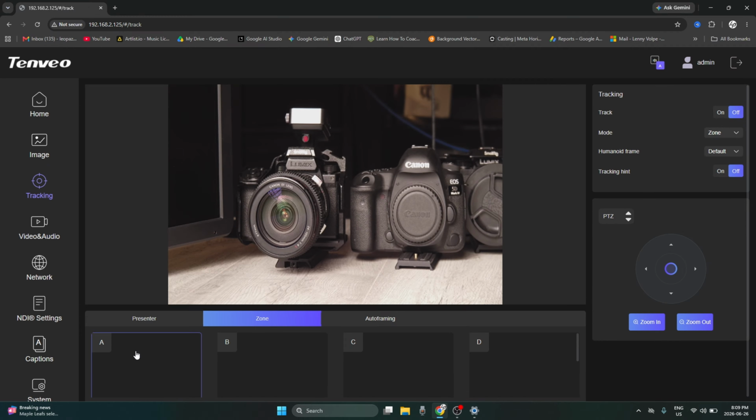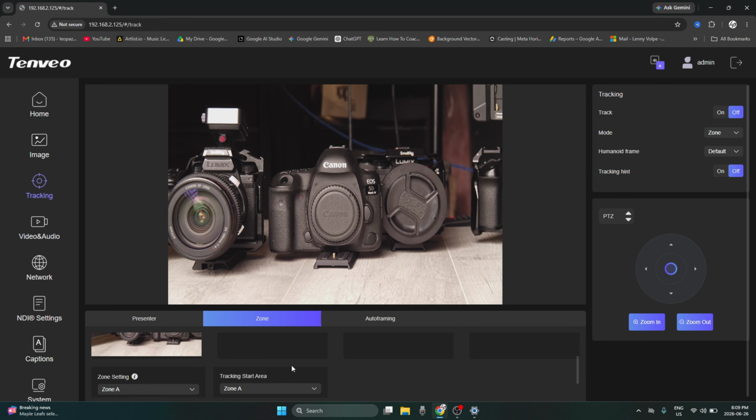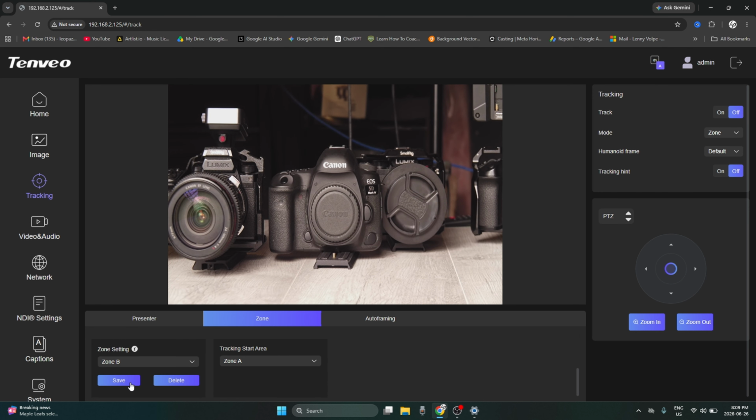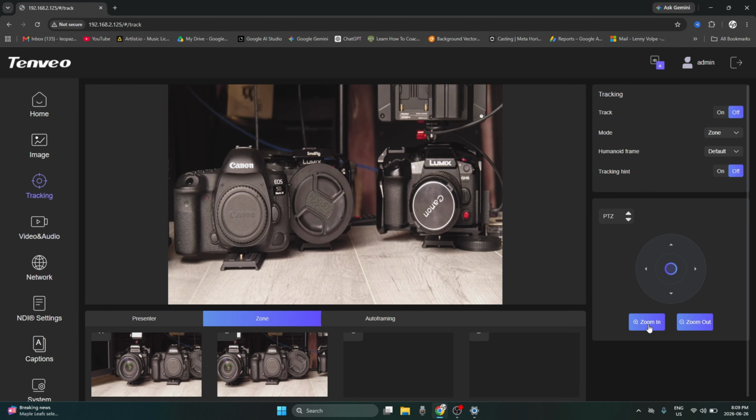With the zone tracking, you can divide a room into multiple custom zones, for an example, A, B, C, and D, with each zone linked to a preset camera position. So as the presenter moves into a specific zone, the camera automatically recalls the assigned preset, creating smooth and professional camera movements without needing an operator.